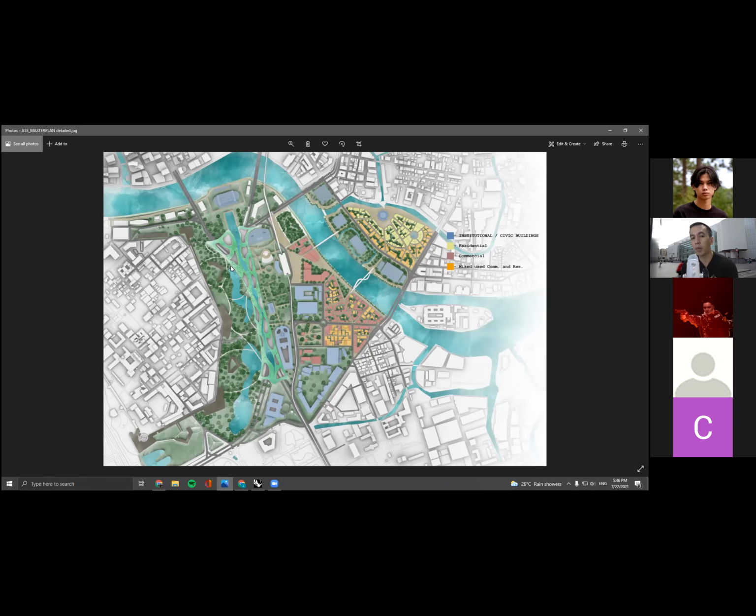So I'm asking how the relationship of this idea is related to the rest of the project. How is this idea translated to the other parts of the project? Remember, my impression is it was designed by different architects, not by one team. Okay, so do you have an answer to that?